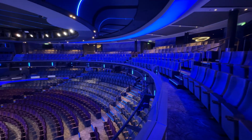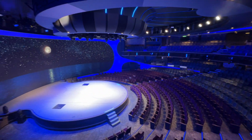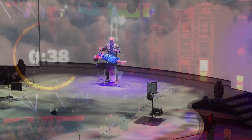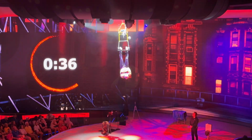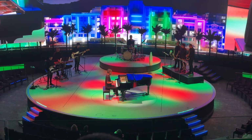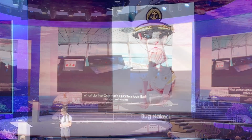This multi-level entertainment venue has plenty of seating and features a giant screen that has over 17 million pixels. The entertainment during our cruise was fantastic and included magicians, escape artists, comedians, singers, musicians, educational speakers, and Captain Kate and Bug Naked.